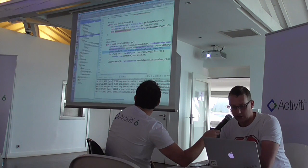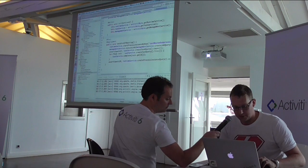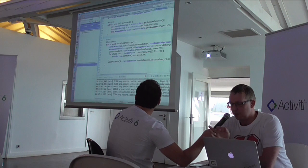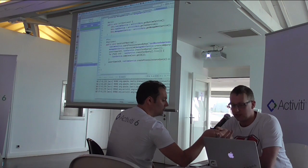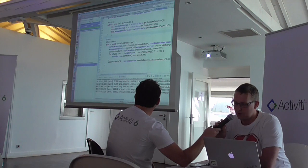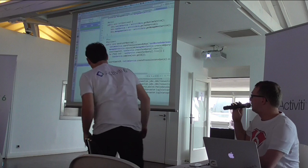So in the spec, you are actually allowed to do that. The default behavior for sequence flow going out of a step is to be in parallel. That's the default behavior, and it wasn't very clear in Activity 5 that this would be possible everywhere.